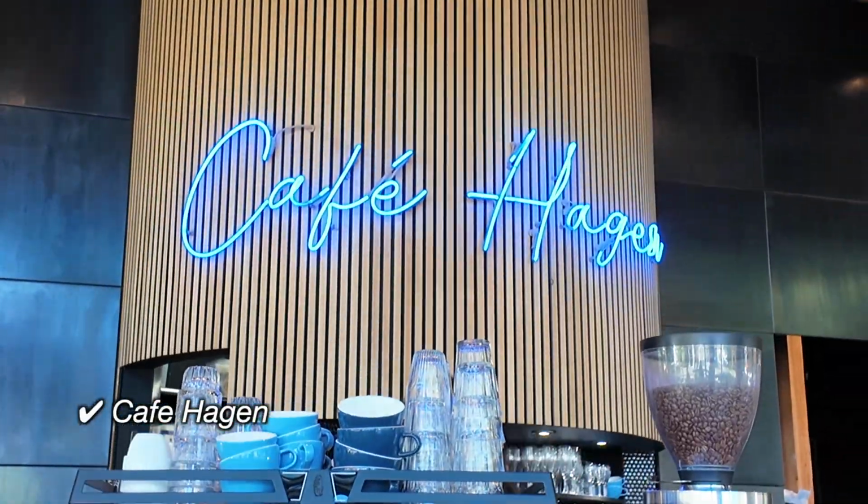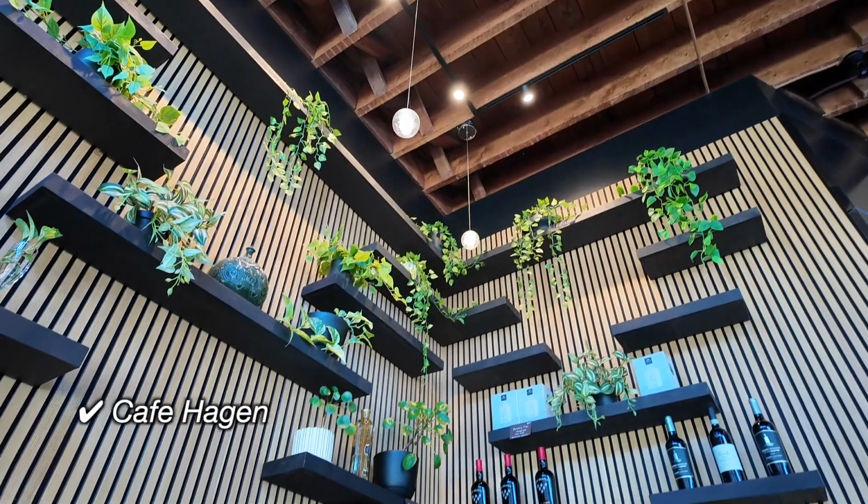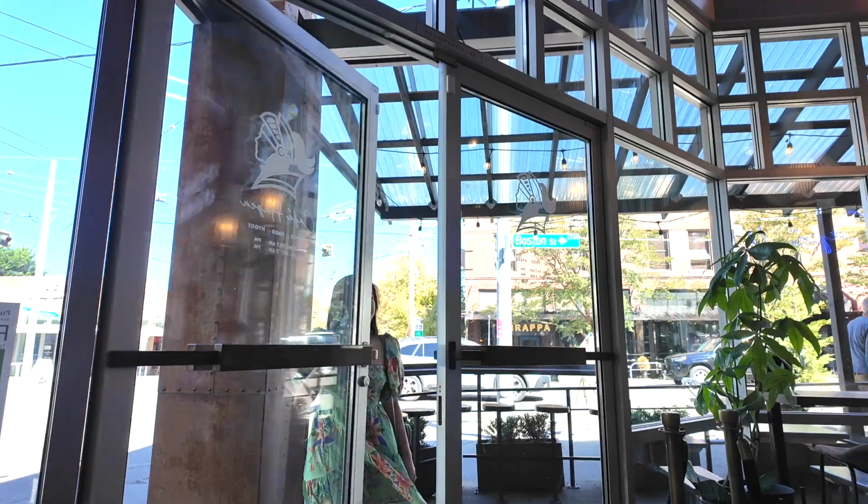Cafe Hagen is a Scandinavian-inspired coffee shop with home-baked pastries and specialty coffee. Owner Maria Beck set out to give a touch of Copenhagen in Seattle. Cafe Hagen has several locations around Seattle.